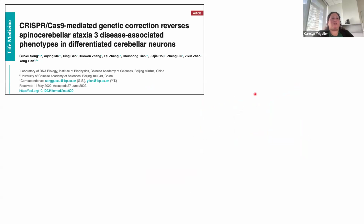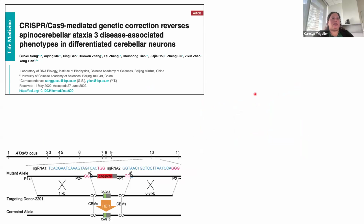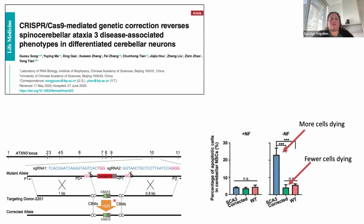Another approach that uses CRISPR for SCA3 gene therapy had a similar approach to me in that they were excising a large sequence around the CAG repeat. But in this case, they wanted to excise more than just the repetitive sequence and also the entire exon that repeat was in. And you can see here that they use that first approach of repair where they're giving it another sequence that they want to incorporate in here. So this sequence only has 13 CAGs and would not be pathogenic.